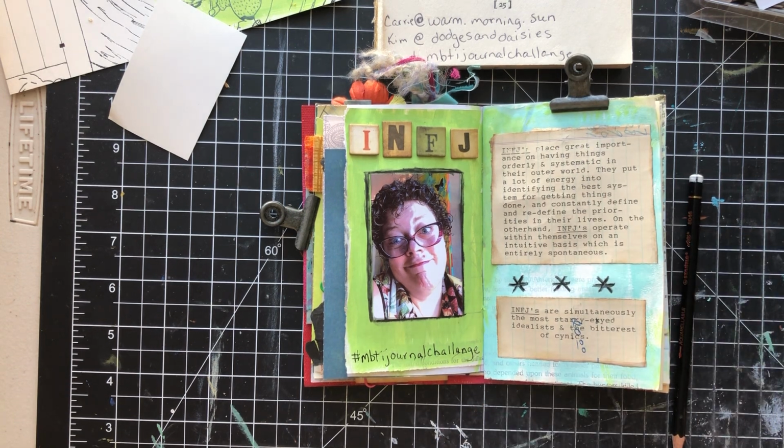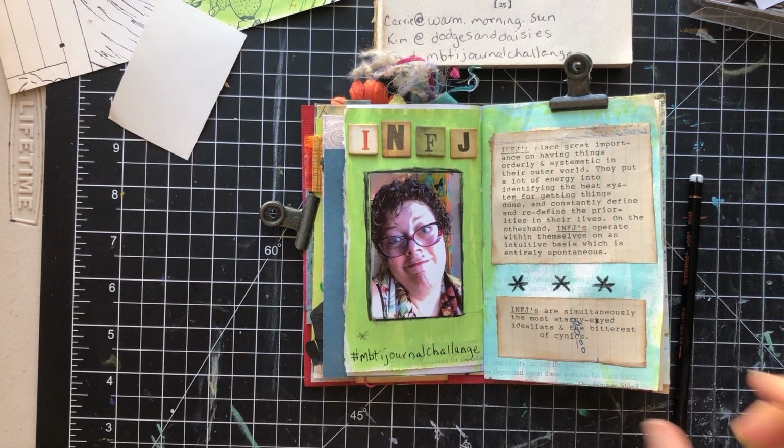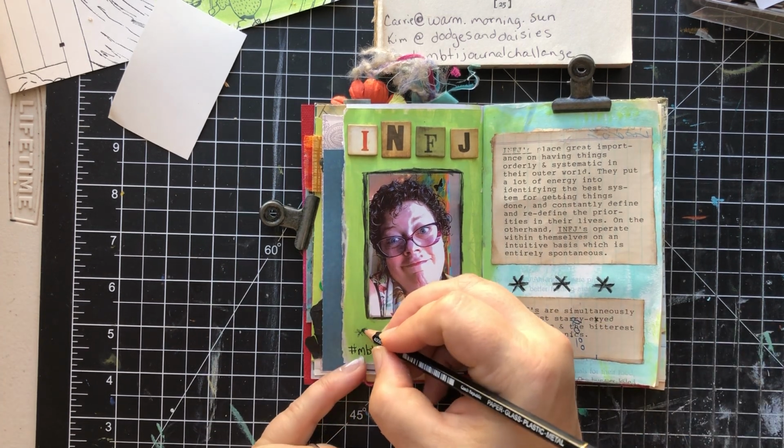Alrighty, so I don't know. Maybe I should do some of these over here, just a couple to kind of tie the two pages together.